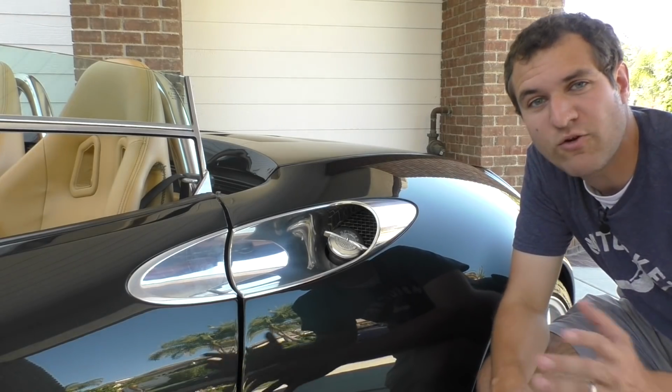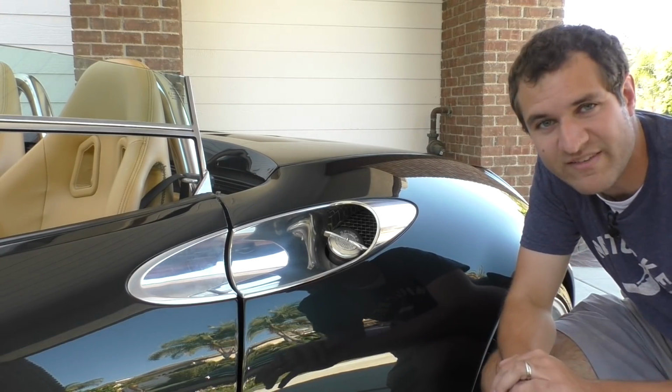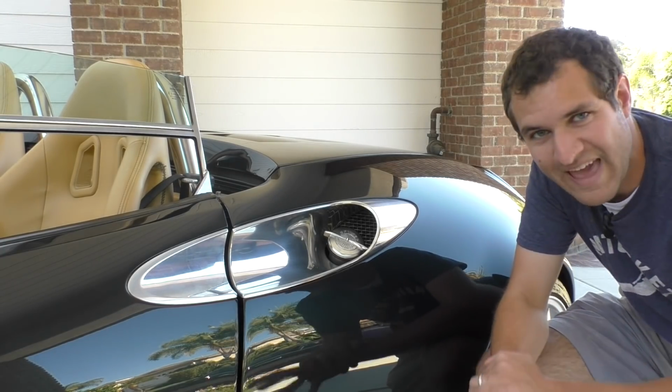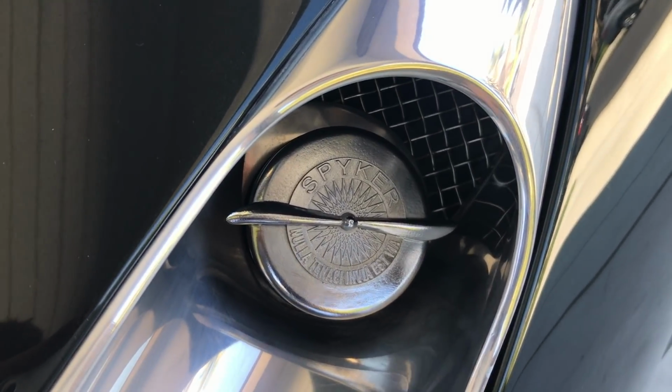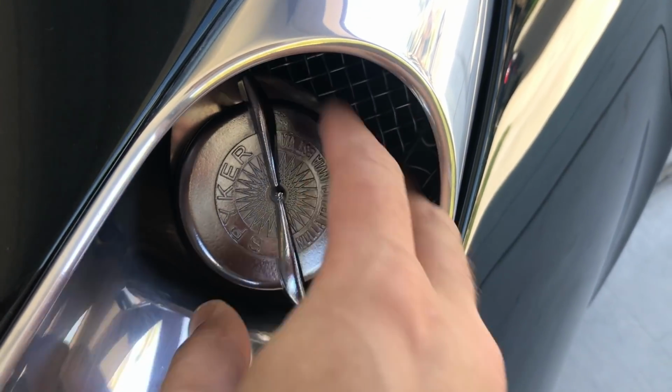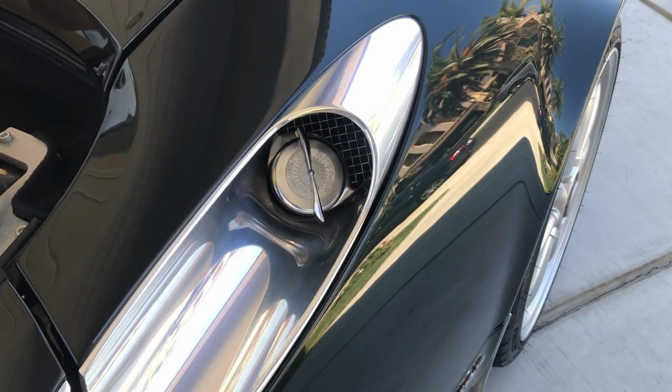Now, like I just said, the Spyker logo is sort of the unofficial third theme of this car, and the logo appears in a lot of places. For example, here it is in the gas cap. And this isn't just a gas cap with a logo printed on it. The gas cap is the logo, and the propeller part is where you put your hands in order to get leverage to unscrew it or screw it back in after you've got gas. Pretty clever.